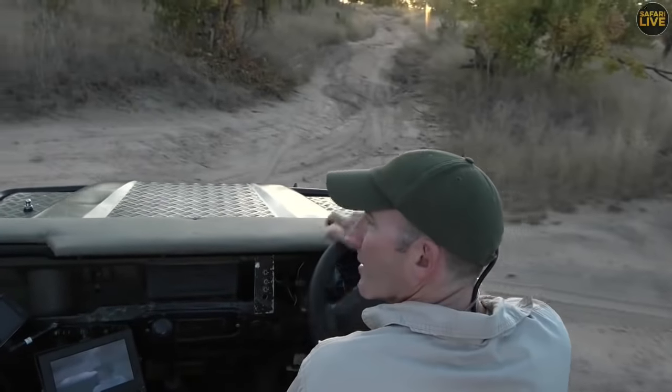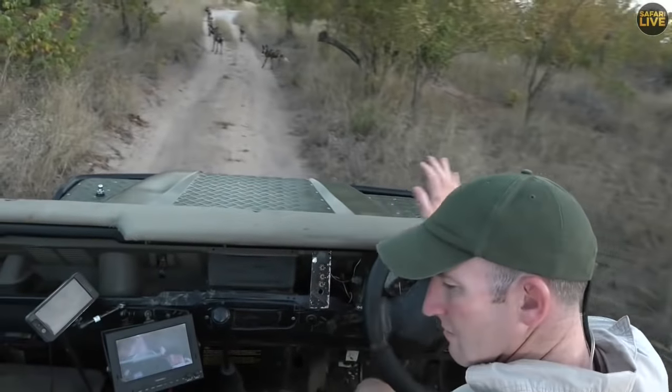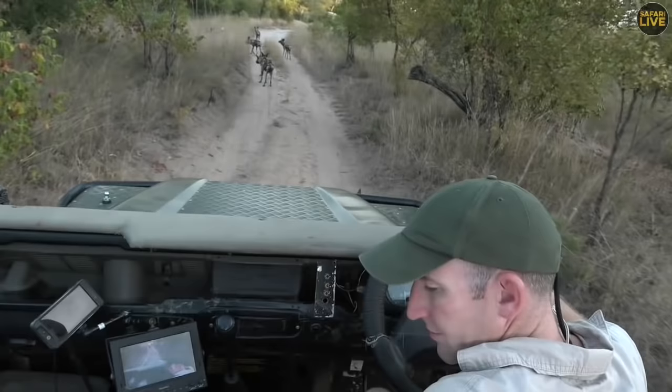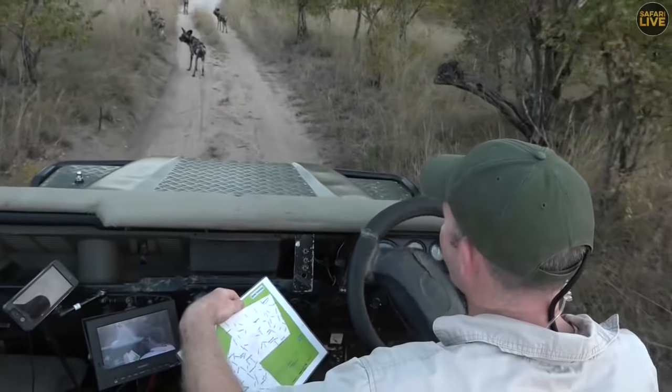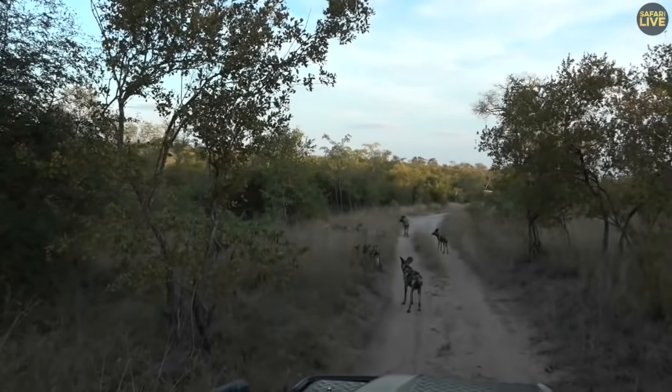Right, Craig, you're going to have to help me out here. What is this? What road is this? This is the top of Gowrie Cutline, Vignola North. Sorry, viewers, I just need to check my map so I can let everybody know where we are going. Vignola Road North, right.